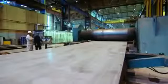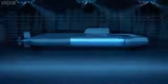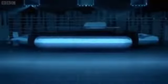The steel that makes the hull is shaped and rolled until the massive sections are completed. Peel away the special coating and the pressure hull is simply a watertight tube capped at both ends with tanks that fill with water to help it dive and surface. And finally, there's a fin section on top.